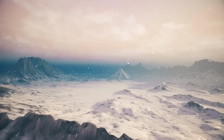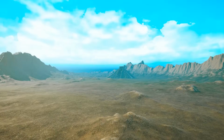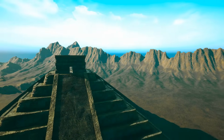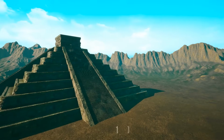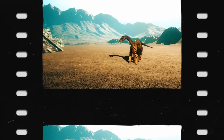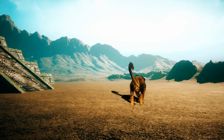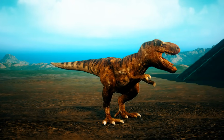It wasn't always this cold, though. At some point in our planet's history, Antarctica had the same average temperatures as the city of Melbourne has today. It took a lot of research, but scientists figured out that Antarctica's temperatures could have reached up to 62.6 degrees Fahrenheit. Sure, that was 40 to 50 million years ago, but if you think about it, it was at the same time when dinosaurs roamed our Earth.